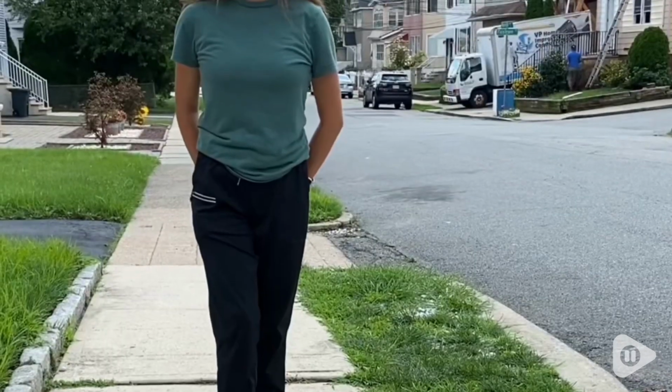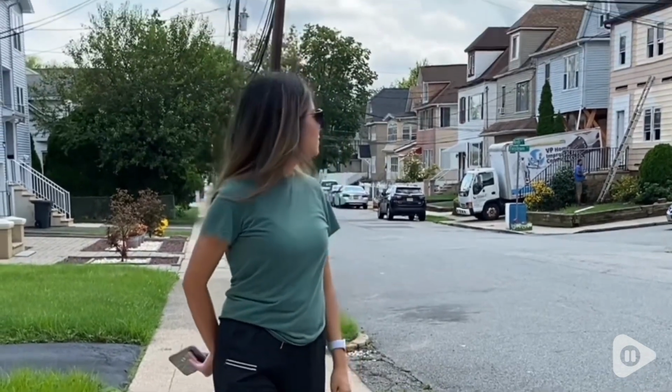On a sunny day like today, these sunglasses are great to have on hand. So here's a view of what the glasses look like from up close from both sides, and I love how it's a rounded yet sleek look. And here you can see from a farther point of view how they protect your eyes in the sun.